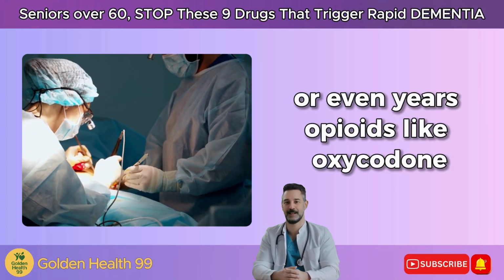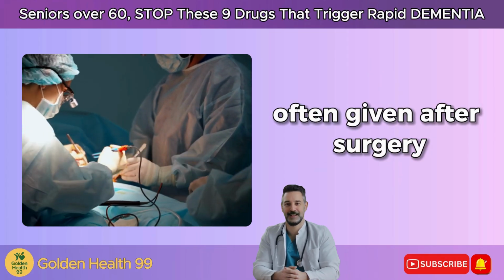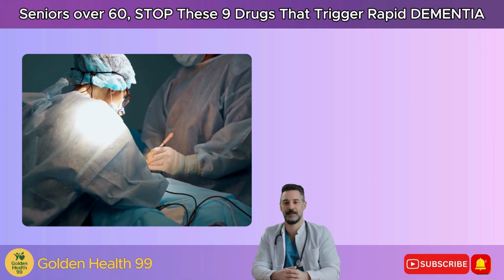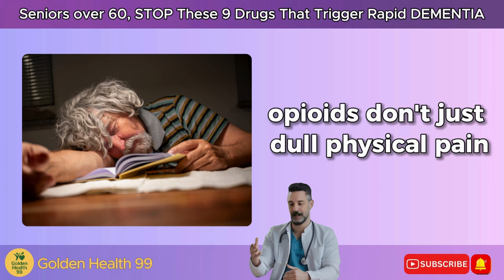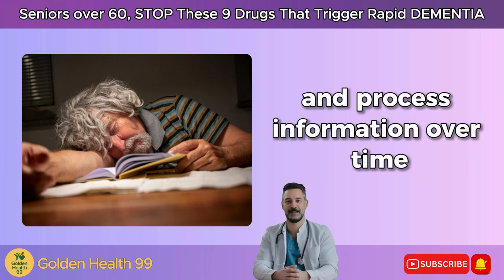Opioids like oxycodone, morphine, or hydrocodone are powerful painkillers often given after surgery, injury, or for chronic pain. But here's what most people don't realize. Opioids don't just dull physical pain. They also affect your brain's ability to connect and process information.